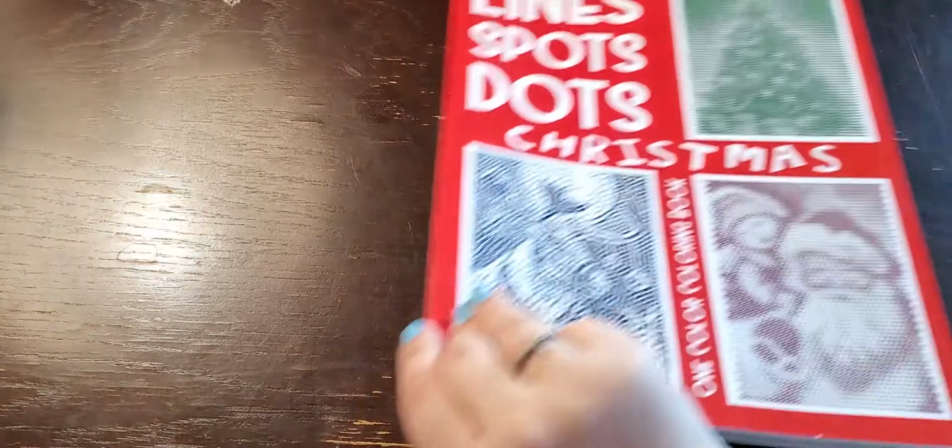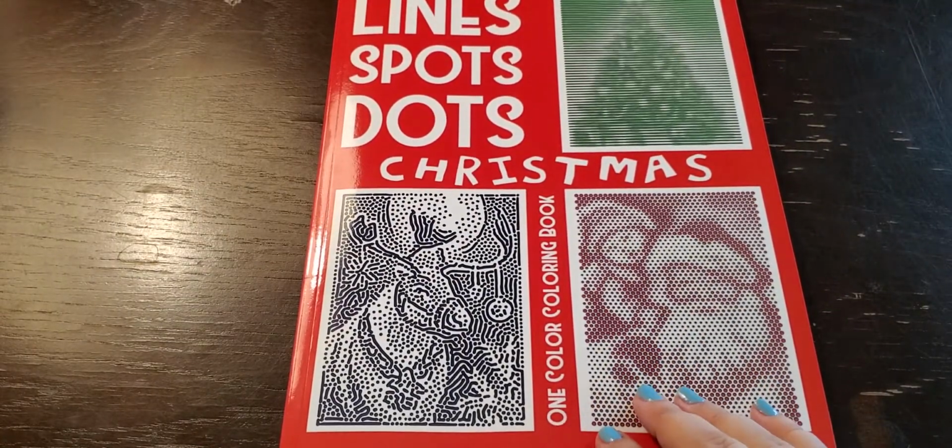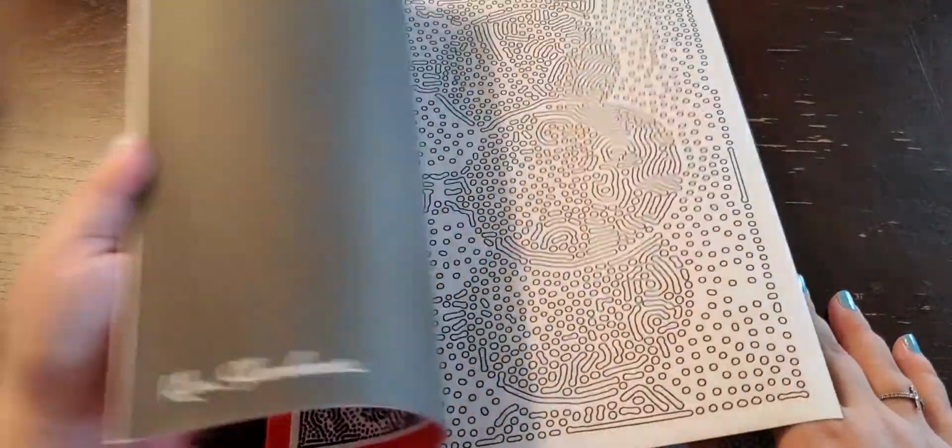So I did purchase another Kira book. This is the Line Spots and Dots Christmas one coloring book. And again, I just really like her books as far as what they're marketed as and what you're actually getting.